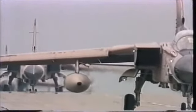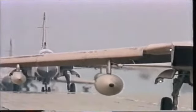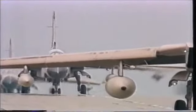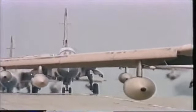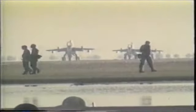The backbone of the RAF in the Gulf was the Tornado. The 18 F-3 fighters were joined by a formidable strike force of 62 GR-1 bombers. Co-located with some of the Tornadoes at Muharraq in Bahrain was a detachment of 12 Jaguars which would provide battlefield air interdiction and close support of the coalition ground troops.